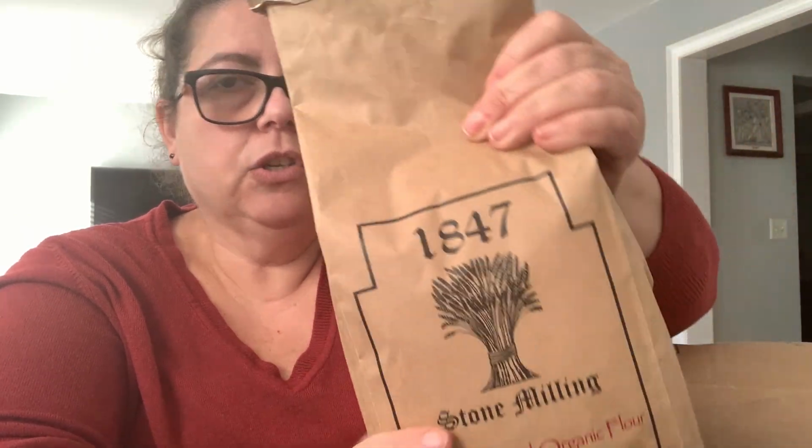So the website is www.1847.ca. If you want true flour from grain to stone ground, not electric ground, but actual stone ground, put into a bag and sent to you. So this company's in Fergus, like I said. So this is the two and a half kilo bag of the whole wheat.